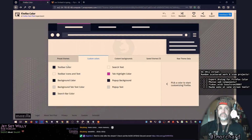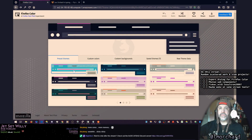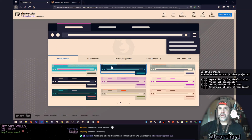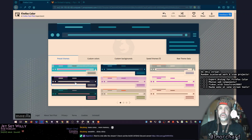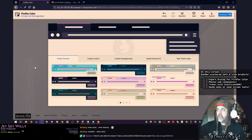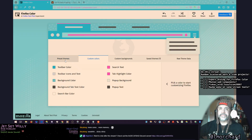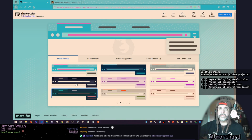So now, the website communicates to the browser, and the browser changes its theme according to what you picked on the website. And that only works for this website. The add-on is locked to this particular website, but kind of a cool feature. So that's cool. You can change your browser theme, and you can edit it within a website.